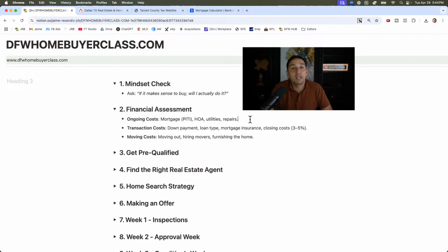Do you have the money to do the down payment plus the additional closing costs that can be 3 to 5%? This means title fees, covering the title expenses. This means covering the home insurance. This means covering property taxes, which is what's called prepaids. There are certain things that you pay at closing that you're going to have to cover from the get-go.